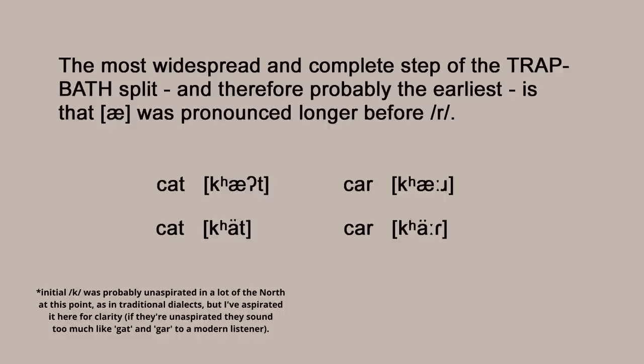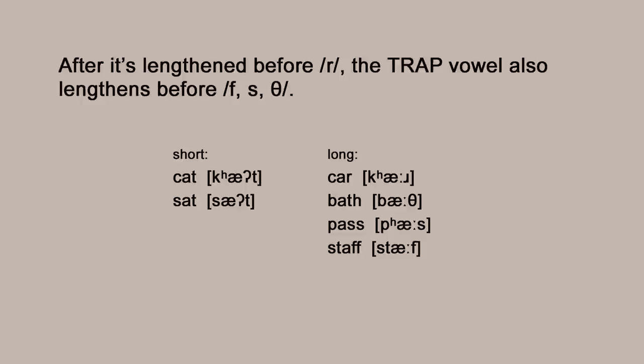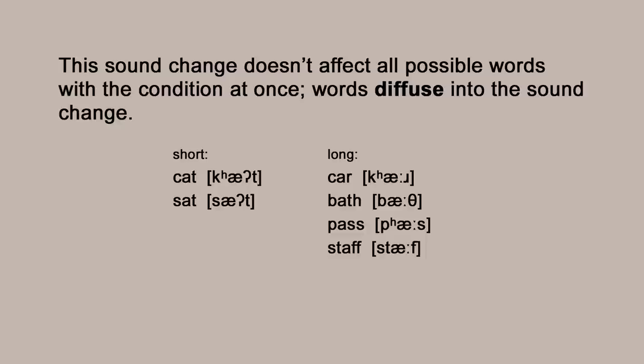Cat, car. Then the trap vowel also lengthens before f, s, or th. Cat, sat, but car, bath, pass, staff. Like a lot of sound changes, this doesn't happen to all possible words at once. Words slowly drop into the change over time if they meet the condition of having this fricative after the vowel. If modern sound changes are anything to go by, the most commonly used words probably adopted the longer vowel earliest.